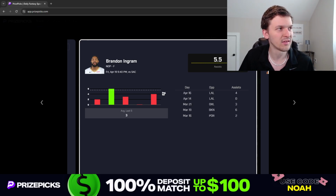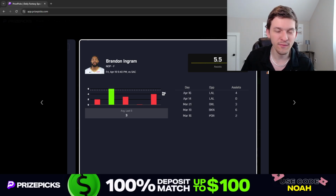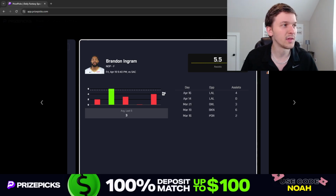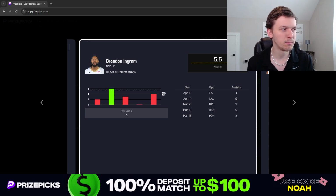But when you take a look at his assist percentage with Zion off the floor, that number goes up to 34.5%. So his assist rate goes from 25.9% to 34.5% when you take Zion off the floor. Like I said, he's had at least 6 assists in 6 out of the 9 games without Zion this season. The last game that Ingram played without Zion was on February the 10th against Portland, and in that game, Ingram led the team in passes made.